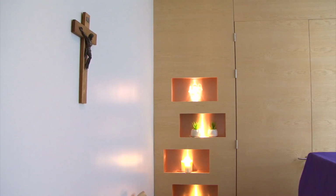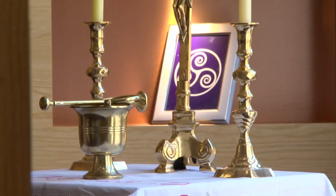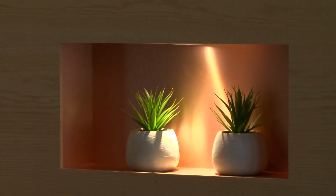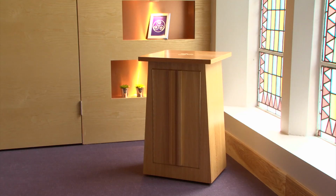Sometimes people just need to be on their own. I like this room because it belongs to all faiths, and it also belongs to those who have none. It's a nicer space to work in compared with what was there. For those who enter their journey in the Mercy Hospital, it's important to us that it's compassionate, peaceful, and is with dignity. So the mortuary is exceptional in terms of adding to that.